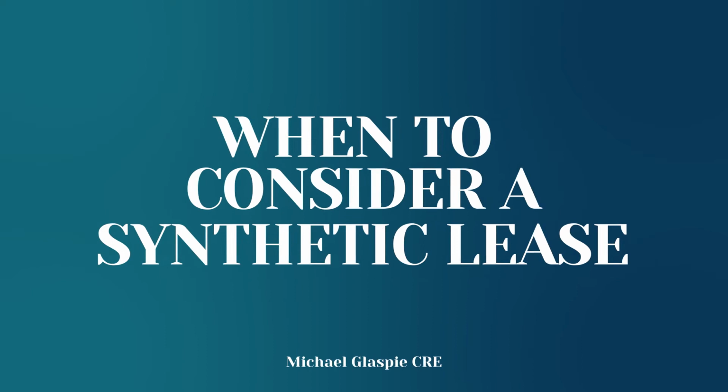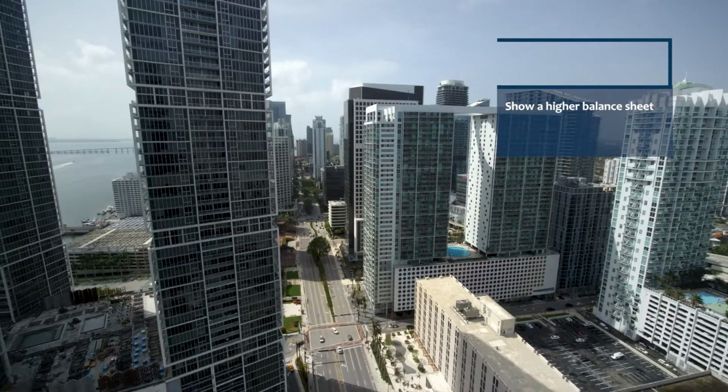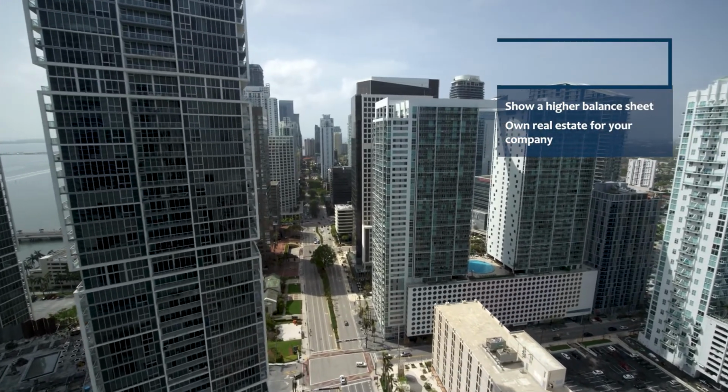Matter of fact, let's talk about when it might be the right time for you to consider something like this as well. First, you need to take a look at your business and see if it's even necessary to do one of two things. Either one, show a higher balance sheet, or two, own real estate for your company. And if you don't know, then there's two different perspectives that you can look at it from. Number one is the company being sold or marketed to raise capital? And if that's the case, then it may do you justice showing a higher balance sheet, because that could have the investors see a higher potential in your company's performance.